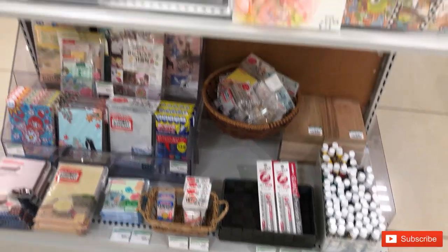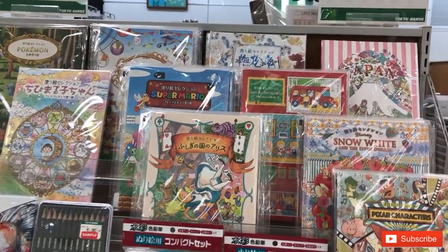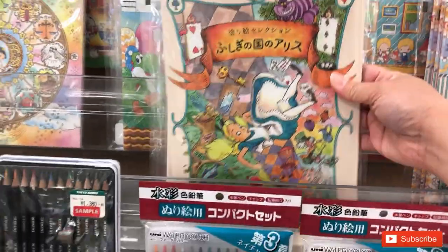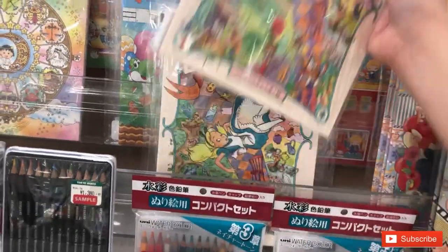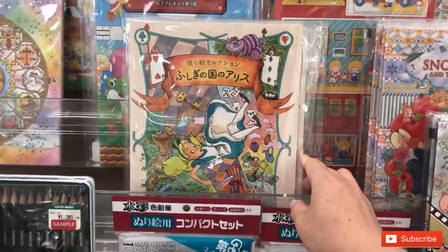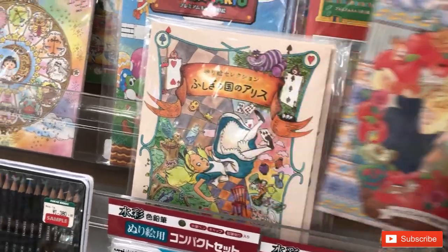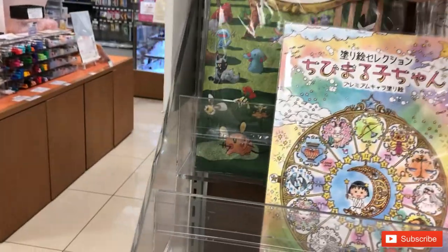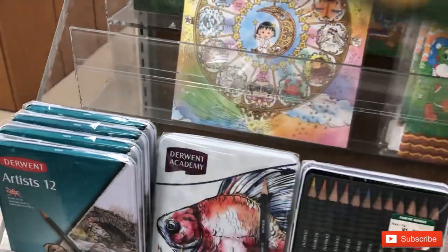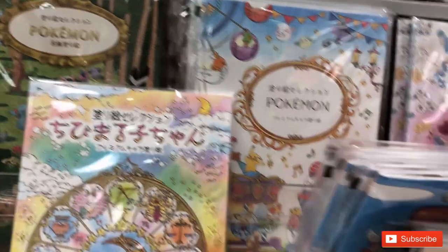Oh no, wait. Have you seen that one? Oh my gosh! Look at this! So, it's Alice in Wonderland. There is Snow White. These are sold on Amazon too. Oh, Pokemon. Okay. Super Mario. What else? Pokemon.